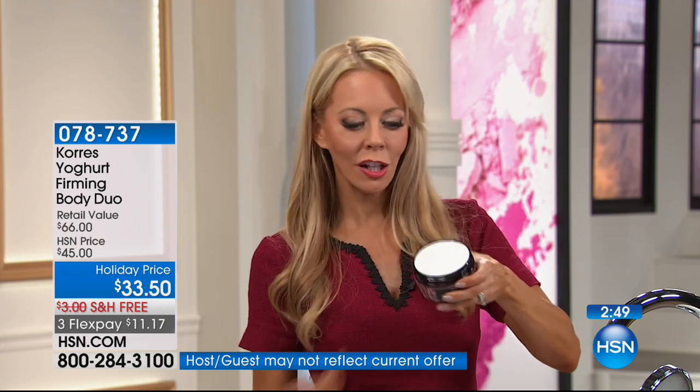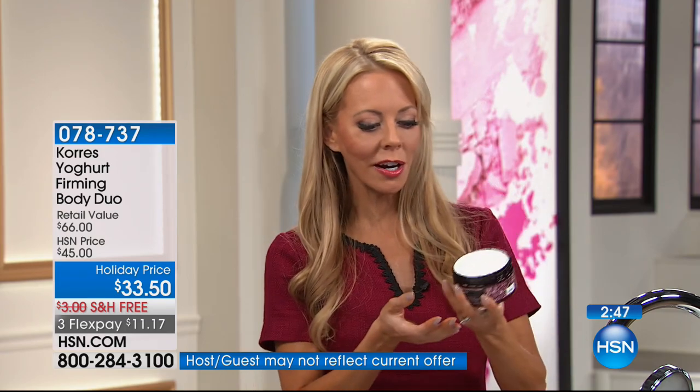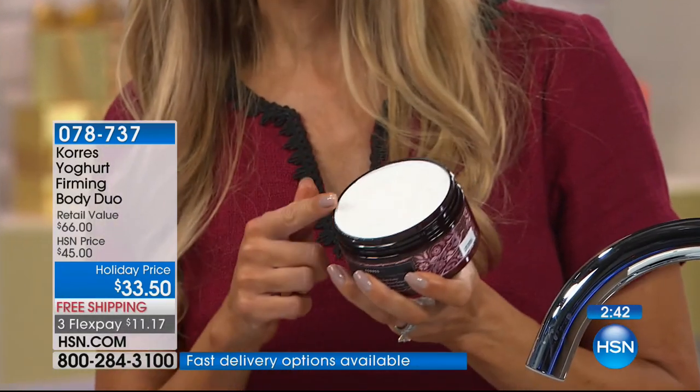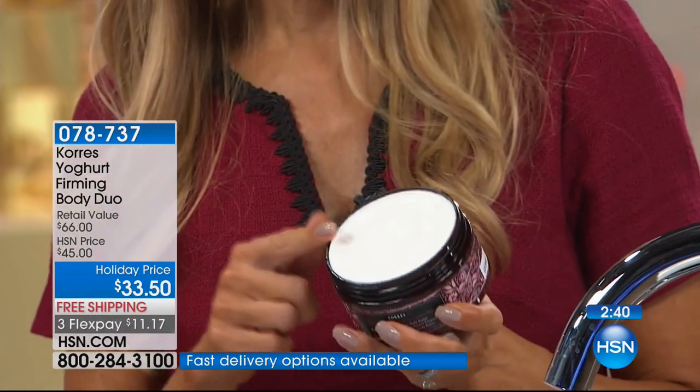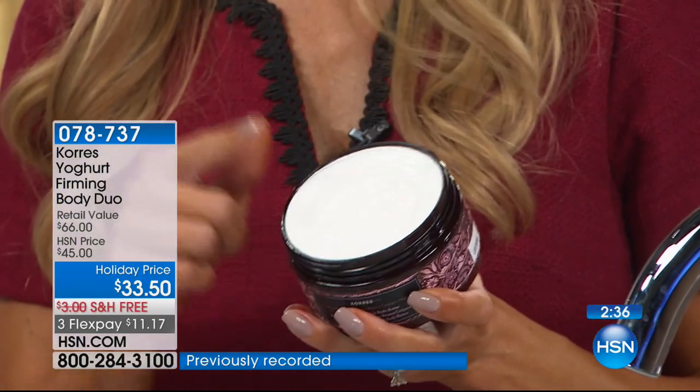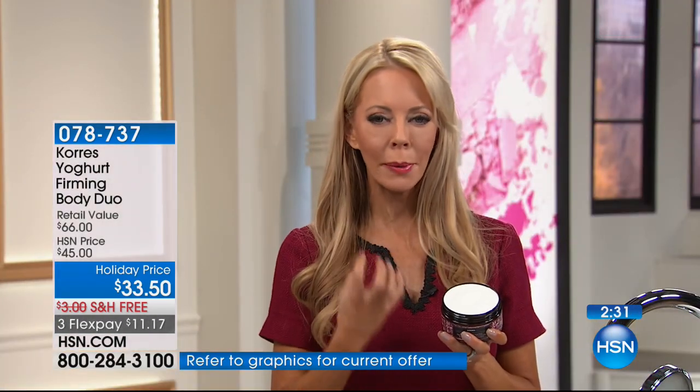But this vat, look at this. It isn't going anywhere. Look at this thing. And I've already used it on 3 models. This should last you such a long time. You can use it as a targeted treatment or use it all over your body. Think of the back of your legs. Think of the back of your arms. Those areas where you've got the wrinkly, crepey skin.